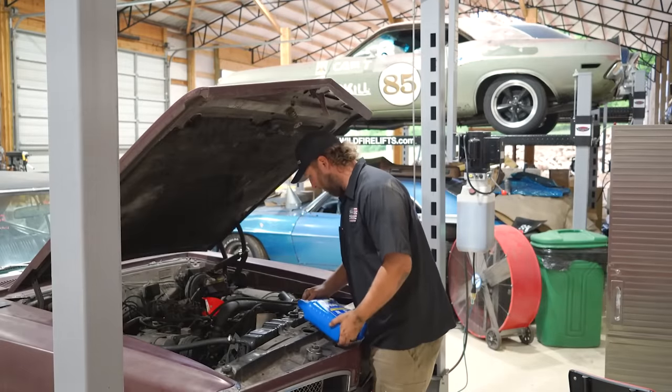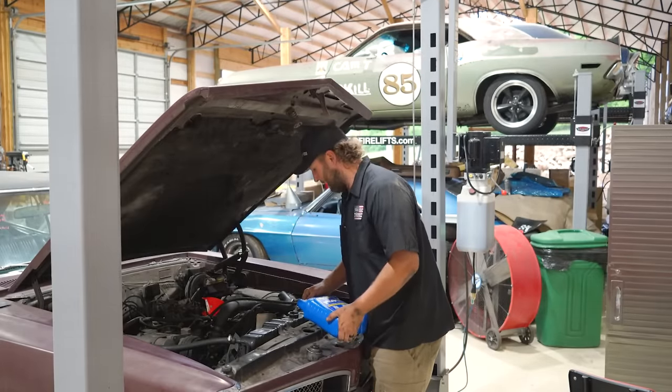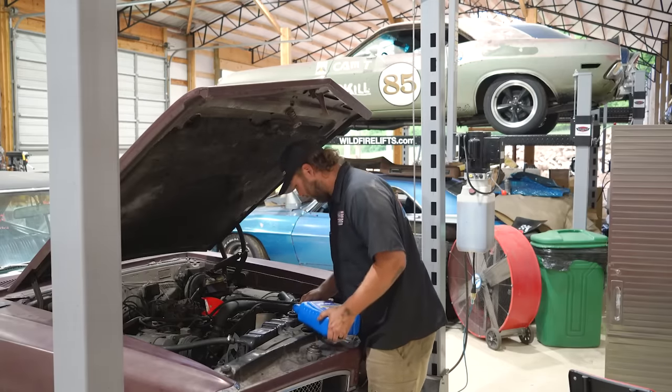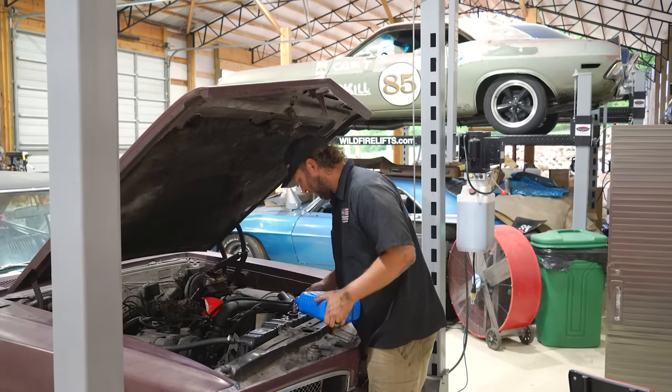Guy's going to fill her up with just water for now, in case we got any leaks or anything like that. We can save on the money, and it's not such a mess to clean up, you know. Well, I don't hear anything hitting the floor yet, so that's good, I guess. Hopefully this thermostat will open up, head gaskets will come back around. We'll fire it up here in just a minute and let her cook for a little while.